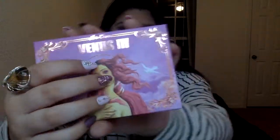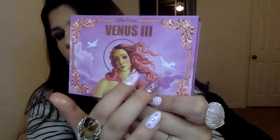by Anastasia Beverly Hills. I have one up here. I just recently got this for Christmas from my boyfriend. I call him my fiance, but he's my boyfriend, but might as well be. And it's the Venus palette. It's the third one right there. It's like the pink tones, and I very much like the packaging. My degree is in classical studies, so the fact that they have Venus or Aphrodite on here gives it that extra touch for me.